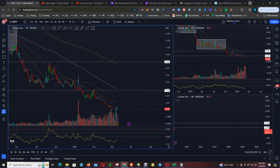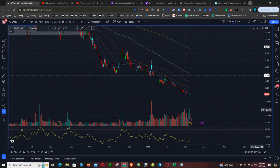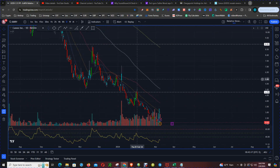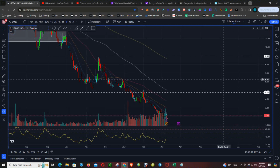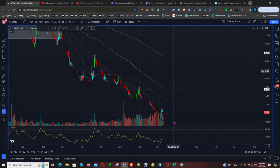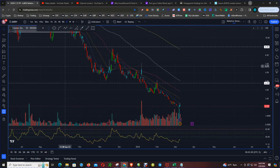I'd wait for some type of bullish reversal pattern: hammer candle, double bottom, W pattern on significant volume. I would like to see some moving average bullish crossovers where your shorter moving averages are crossing over your longer intermediate. I would love to see price get above and close above the 200-day moving average. So that's what I would look for before considering investing in Canoo.